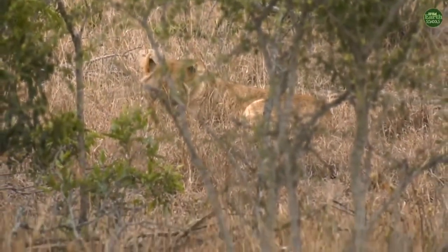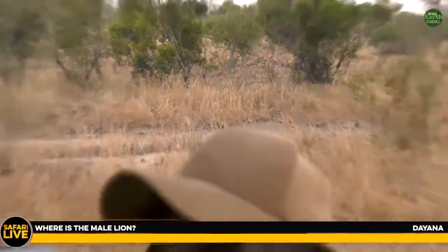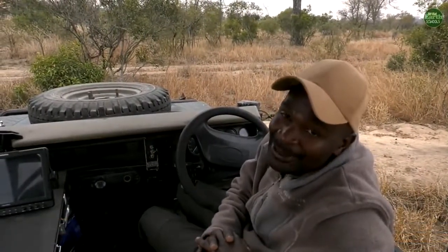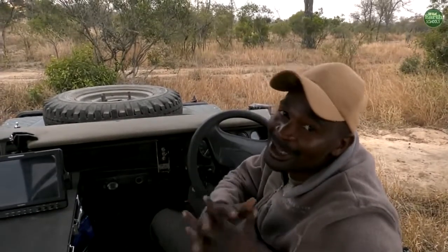The question from Diana, the males, I haven't seen them. I'm trying to check here and I haven't spotted any of the males. But when it comes to animals such as the lions, it's normal. The females walk in prides. A pride is just a group of lions consisting of the females together with their little ones. Males tend to form their own group. It is called a coalition. So we don't have it here. A coalition is just a group of males.